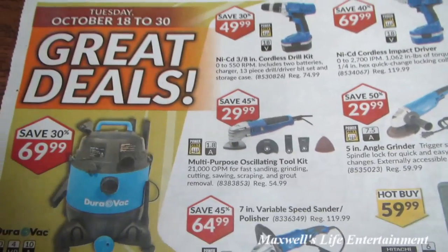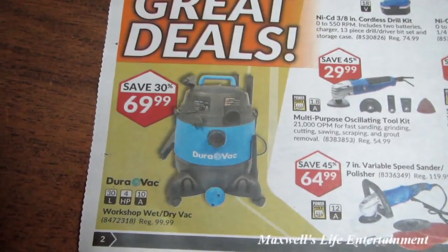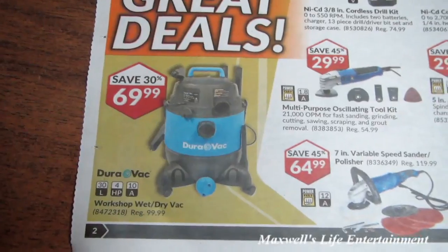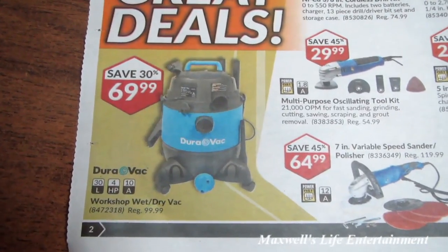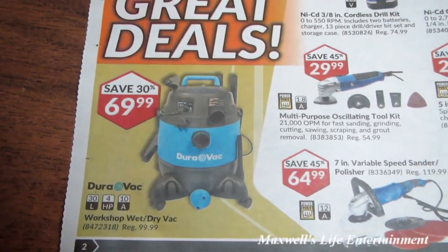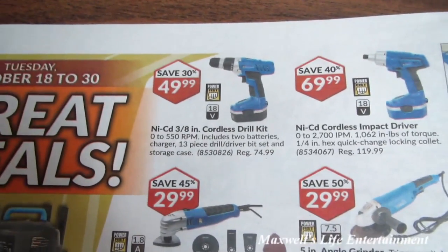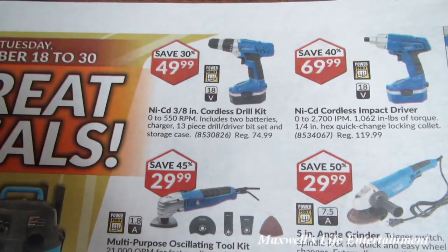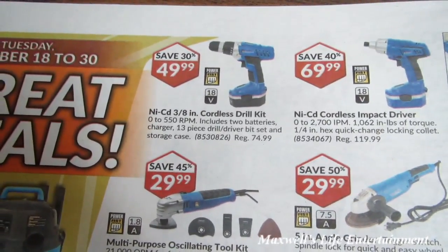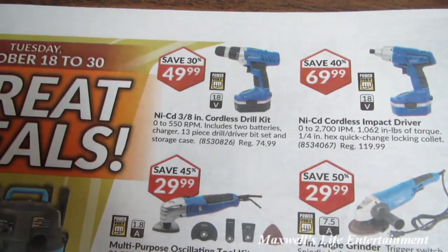So the inside of the little pull-out type of flyer: $69.99 on a Duravac workshop wet dry vac, 30-liter capacity, 4 horsepower, 10 amp. Looks fairly good quality from the flyer, but it would be interesting to see in person. A NiCad 3/8 cordless drill kit, 0 to 550 RPM, includes 2 batteries, charger, 13-piece drill driver bit set, and storage case for $74.99.